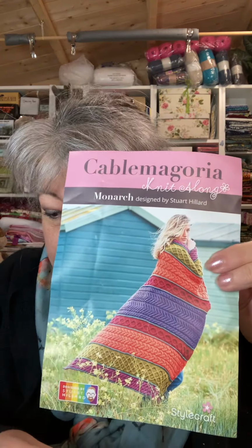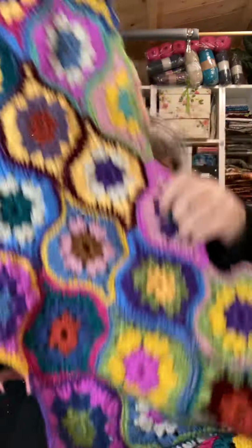Anyway, the instructions I've downloaded. I've got to print them off. I've got my cable needles, and that's the one I'm going to do. I don't know if I'm going to do it this year though, because I have got a crochet one from last year that I've not started yet. Anyway, that's what I got for Christmas off my husband, and I have started to sew together these.